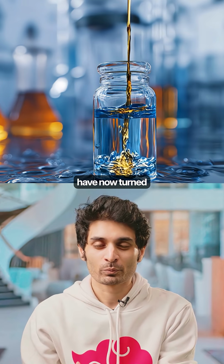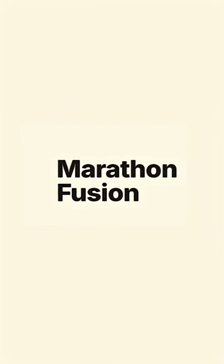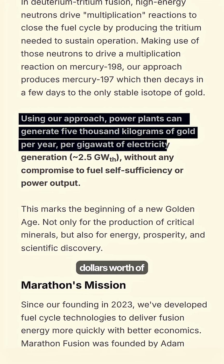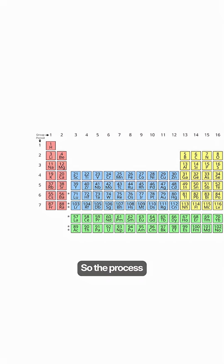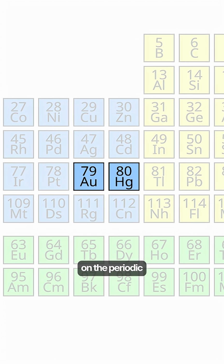Researchers have now turned mercury into gold and solved alchemy again. But what makes it different this time is that Marathon Fusion, the startup behind it, says they could make hundreds of millions of dollars worth of gold every year. So the process starts with taking the element that sits right next to gold on the periodic table, mercury.